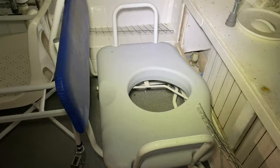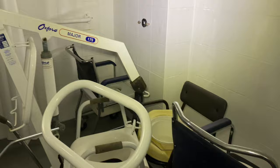Look at this, guys. This is fully stocked. Oh, wow. They've got all the toilet seats for the disabled, wheelchairs, another hoist, bedpans, another bedpan, a wheelchair with them. Oh, my God. I'm not going to film the toilet. That's disgusting. I'm going to gag.